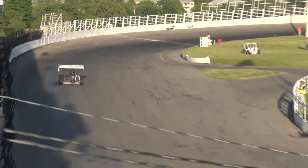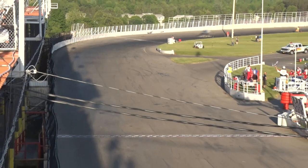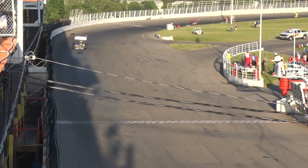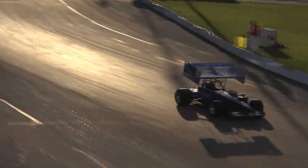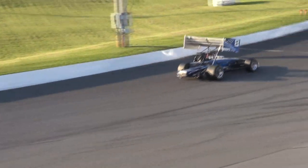Out in front, it was all Mo Lilje in the Reed Salvage number 8 machine charging on to the win in the third and final qualifying heat race. Lichty would come in second in the 84. And earlier on in the evening, Lichty would become the second driver to join the 14-second club at Oswego Speedway.